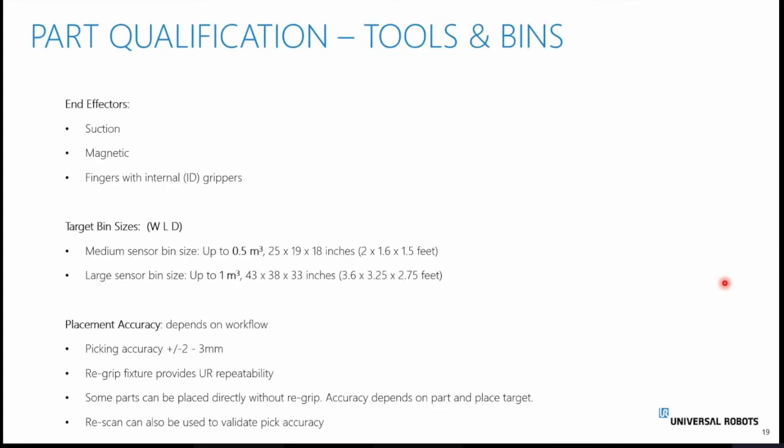Of course, as we saw, different end effector options: suction, magnetic fingers. You could do ID grips. OD grips work sometimes too. ID is generally better for picking inside of bins. As we talked about, there are 2 different sensor sizes here. So there are some dimensions for the 2 different sizes.